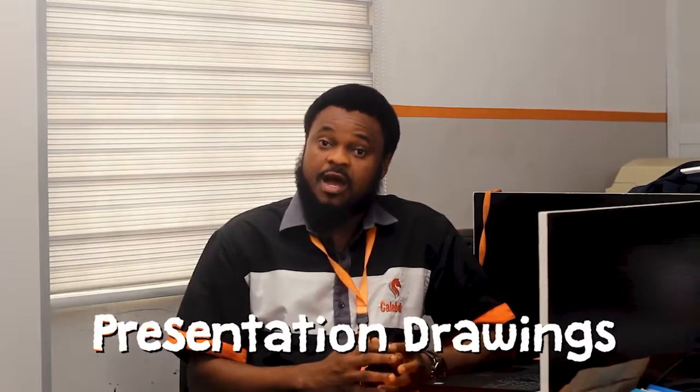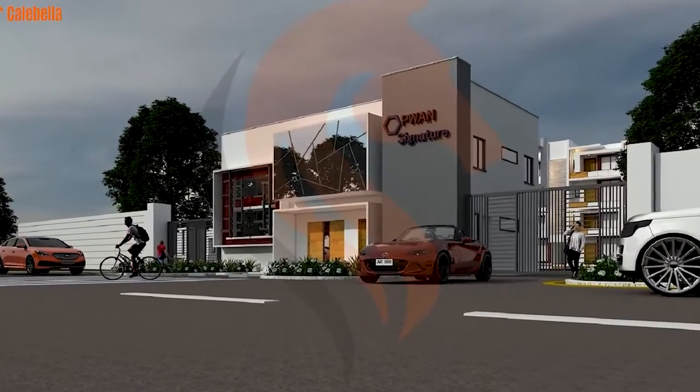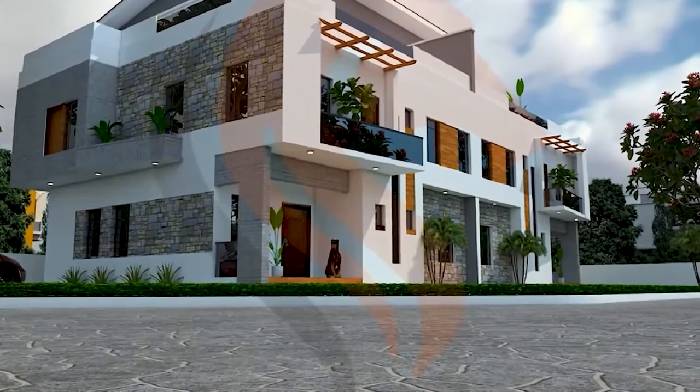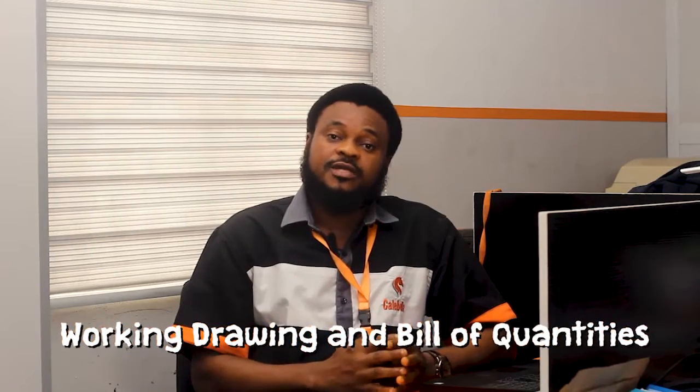And from that, we get presentation drawings. The presentation drawings are usually 3D drawings. We just show in a nutshell how the final output will look like. The second stage will now be working drawings, where the clients, after agreeing on the presentation drawings and they like what they see, the final outcome, we go to the drawing board and we generate technical drawings, which in the industry we call working drawings. These working drawings basically are the architectural and structural drawings. They show how the plan will be implemented. And tied to that will be the bill of quantities, which we abbreviate as BOQ.